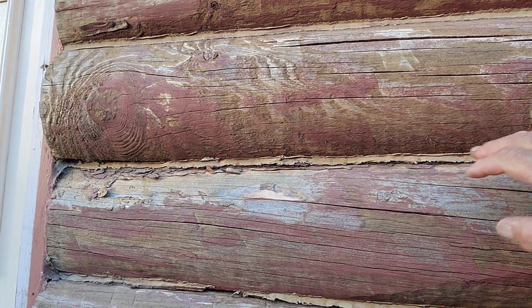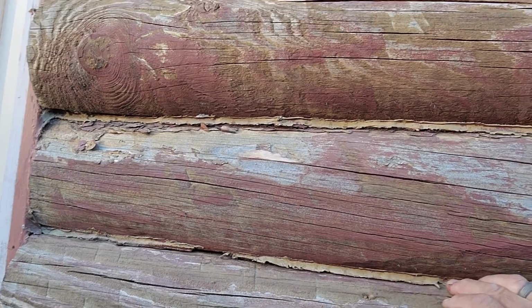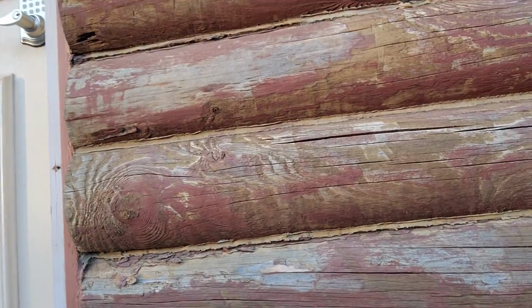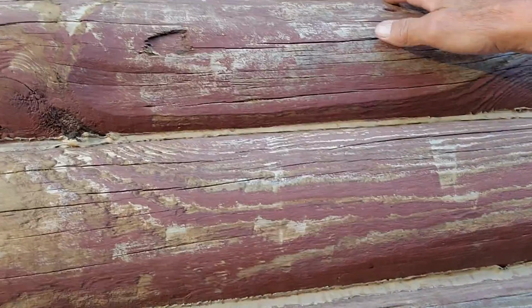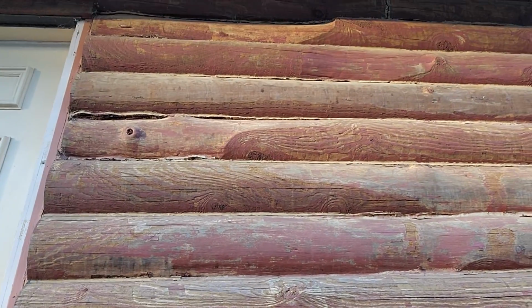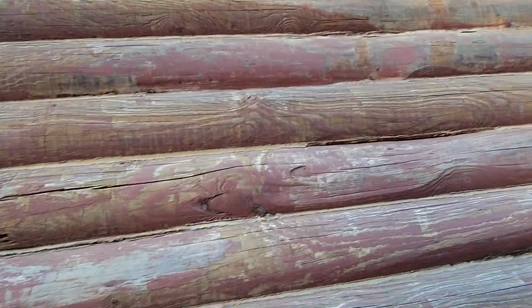So after the bark falls off, the chinking joint basically has only got one point adhesion to the other log. So we'll be doing some grinding there. This stuff has fallen out completely, but it was moved from down the road, so I think some of the chinking failure has occurred as a result of that being moved.